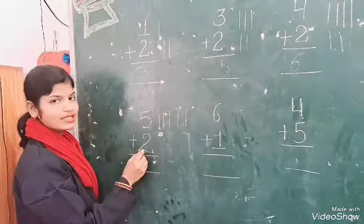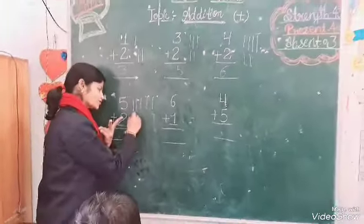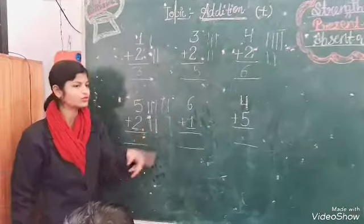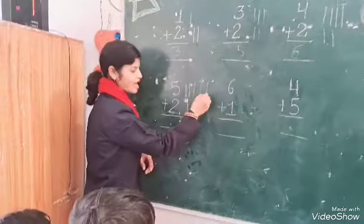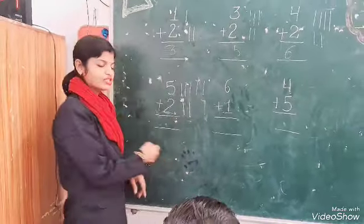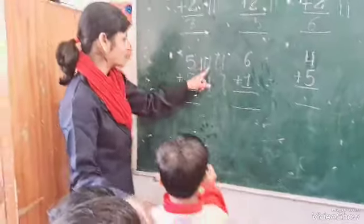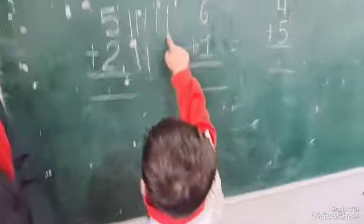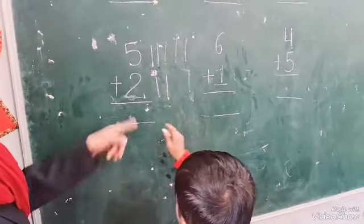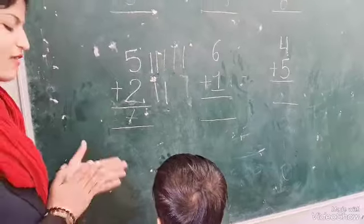Okay, which number is this? 2. Then we will draw here 2 lines. 1, 2. Then we will count together. 1, 2, 3, 4, 5, 6, 7. Which number will come here? 7. So Taimur will write here. Count first. 1, 2, 3, 4, 5, 6, 7. Right here. Is it correct? Yes, ma'am. Clap for Taimur.